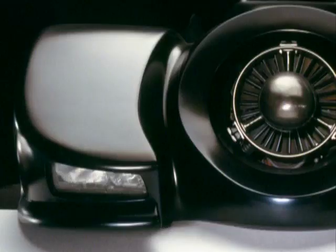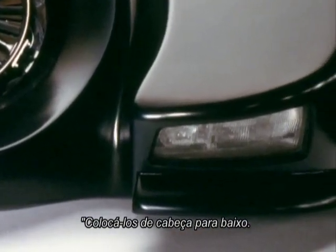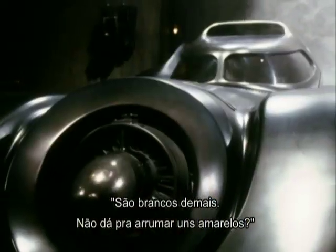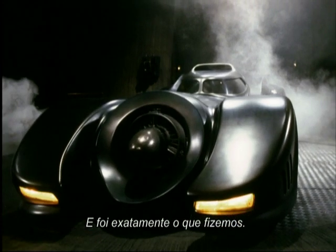I was at home one day, and I was trying to think of the headlights. What could we do? And my wife had a Honda Civic. And I see this. I thought, oh, I could use those. I put them upside down. That'll work. One comment that Tim made about that was, we're too white, can you get the yellow ones? So all I did was just paint them yellow. And that's exactly what we used.